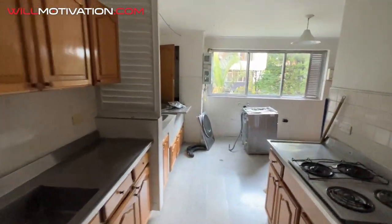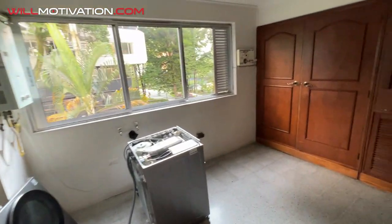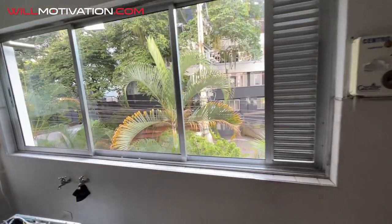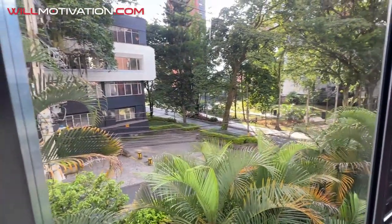Look at this, got that little laundry area. The maid's quarters is back here. I don't know why this is closed. It's the maid's quarters back here. Yeah, then you got the view of the park right there.